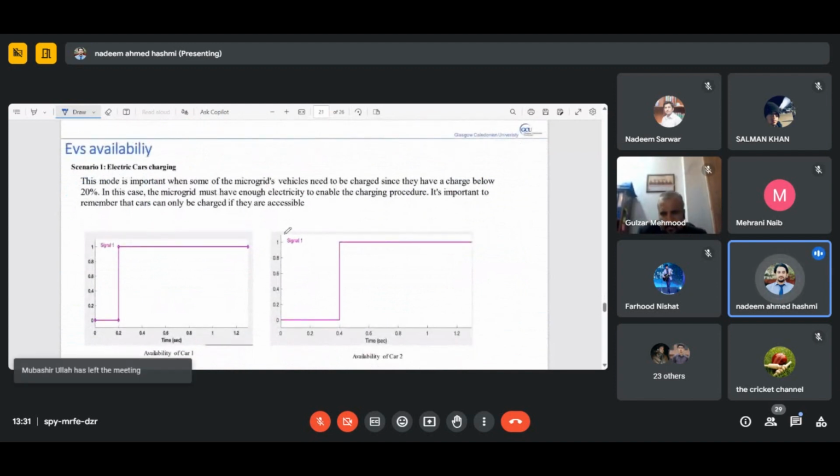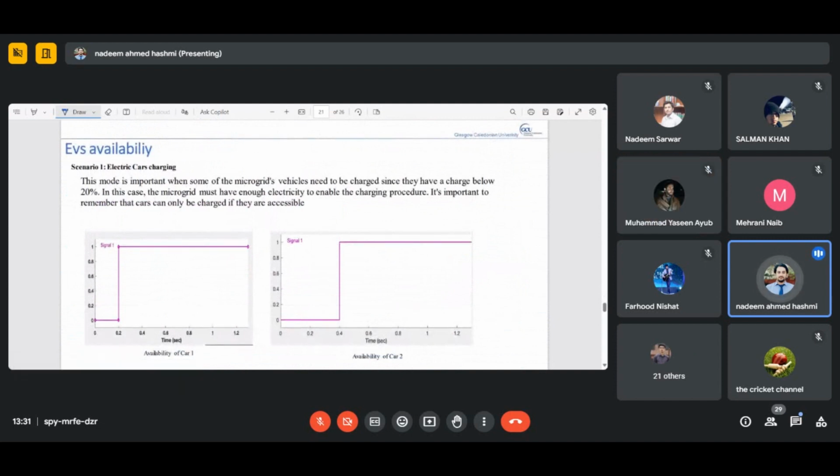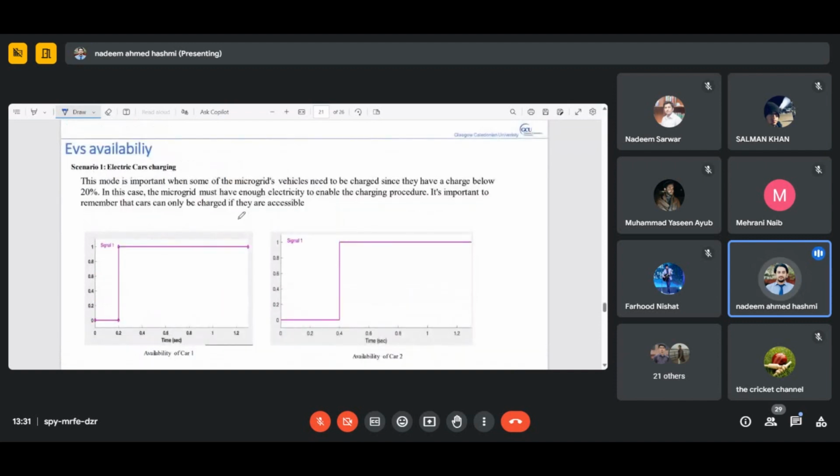One of the most important things when we use electric cars for charging and discharging is that they must be available. So for the availability of the electric cars, we use this signal. This mode is important when some of the microgrid vehicles need to be charged, since they have a charge below 20%. In this case, the microgrid must have enough electricity to enable the charging process.